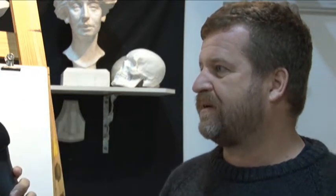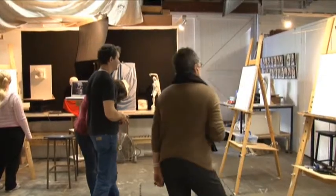The atelier, as far as we can, we've recreated in Salisbury. Yeah. So it's a real workshop environment.